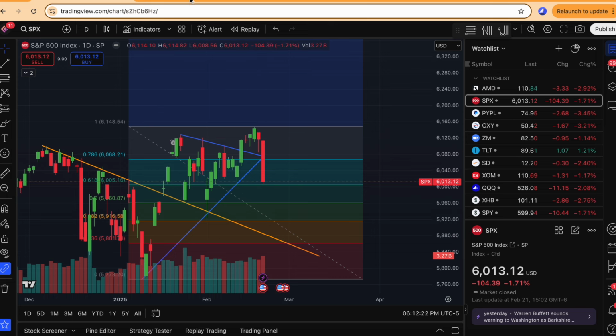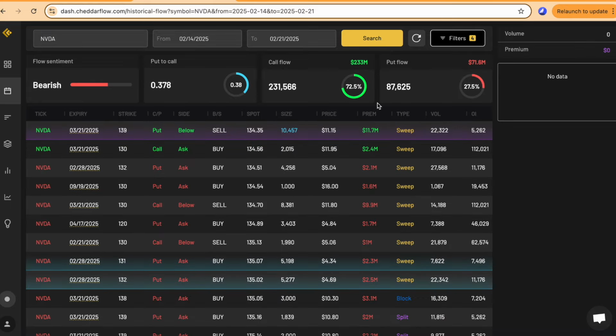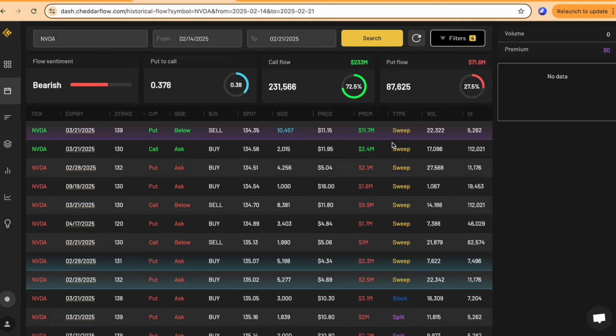I also want to bring up NVIDIA's flow from last week because there were a couple of super unusual prints, even for NVIDIA, which I know typically we do see unusual orders on. But the first one being this one that came in pretty close to the close. You can see here 3:59:35 Eastern. So just a couple seconds before the market closed on Friday. This was an $11.7 million put sell order.